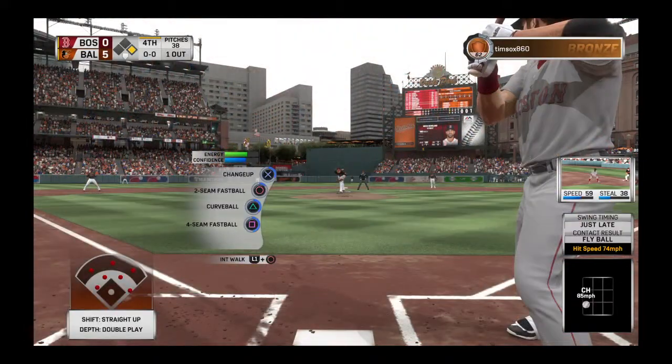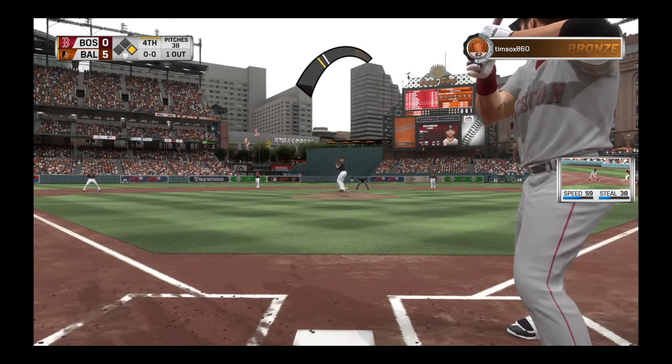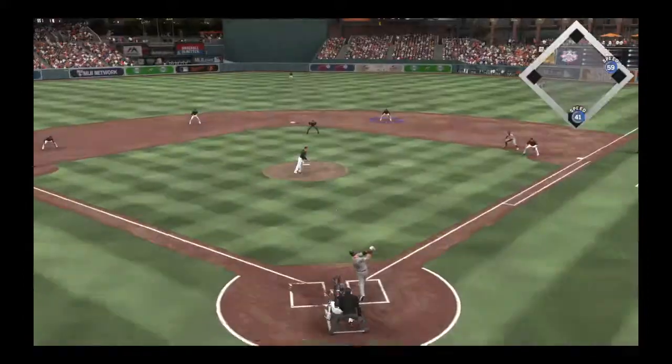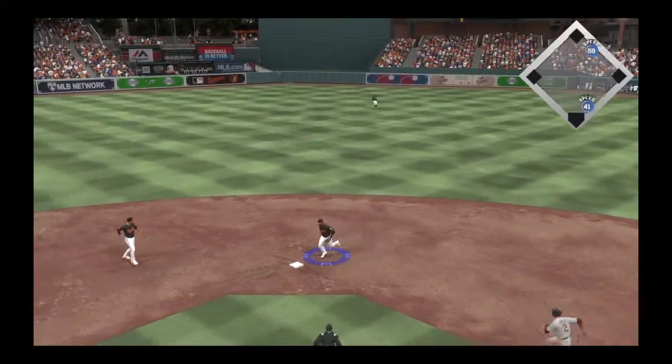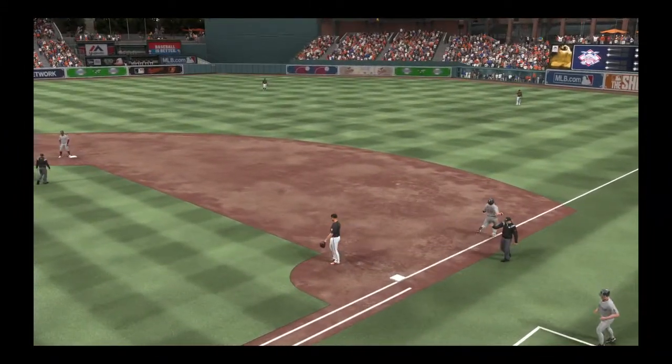Now at the plate, Mitch Moreland. He drew a walk his first time up. Mitch Moreland, ready with the first pitch. Here it comes. Hit hard up the middle. A step on the bag for one. On to first, and it's another double play. That's two in the first.